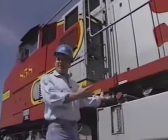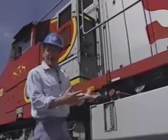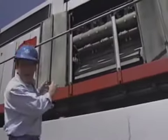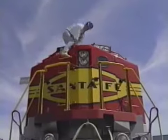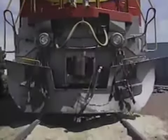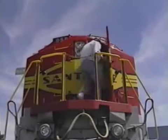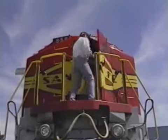Well, this is a typical locomotive like you'd see hauling freight here. And let's talk a little bit about how they work. Off the tracks, let's go inside. This is Engineer Larry. How you doing?